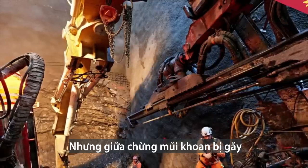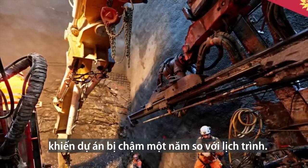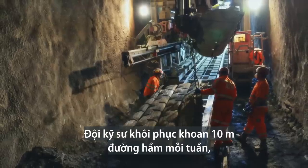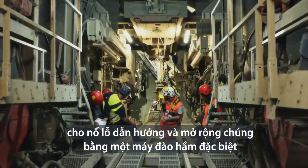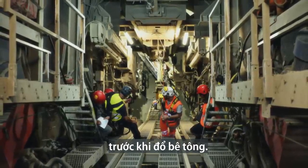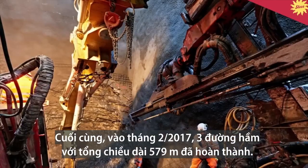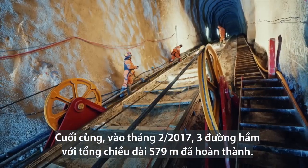But partway through, the drill piece breaks, bringing the project to a halt. A year behind schedule, the team resumes excavating 30 feet of tunnel per week, blasting the primary holes and enlarging them with a special boring machine, before coating and sealing them with concrete. Finally, in February 2017, 3 tunnels totaling 1,900 feet in length are finished.